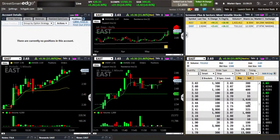Hey, let's see if we can get a little bit. 64s, 65 is what I want to see on the bid. Oh, I'm not even looking at the volume. There's only 1,000 shares traded on this one, so got to get some more volume behind it as well.